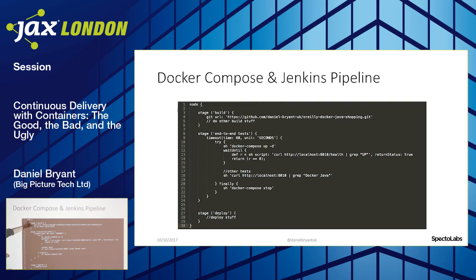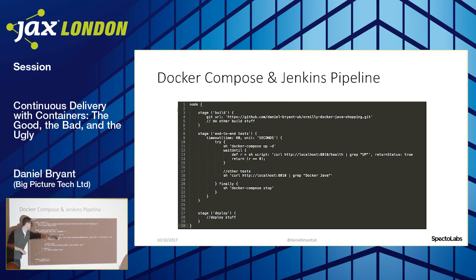Here's an example of me doing similar stuff with the Jenkins CloudBees plugin and the pipeline as code. I'm using Docker Compose running in daemon mode. I've spun up a node on Amazon, for example, and I'm running Docker on that node. I deploy all my services into that node, so it's like a namespace effectively, and then I'm running tests. And here I'm just curling the actual website and grepping for the HTML coming back.